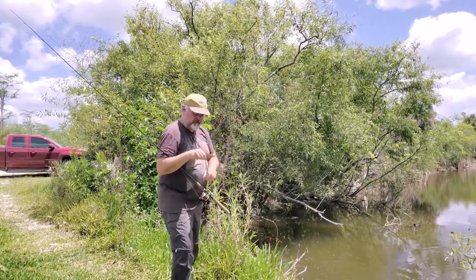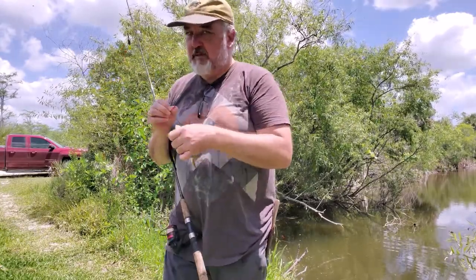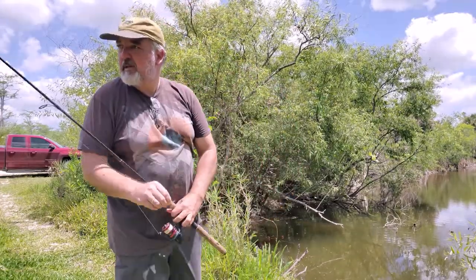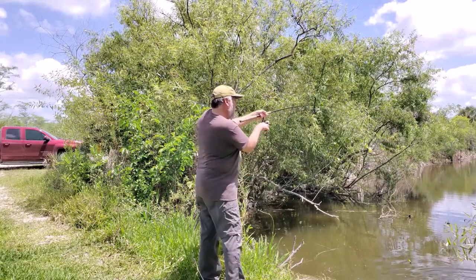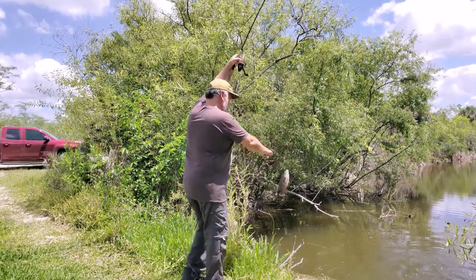Sunfish. I haven't had any nice sunfish today. Last time I was out here, I caught some really nice sized sunfish. But it's early in the day yet, so we'll see. Oh, there we go. Oh.